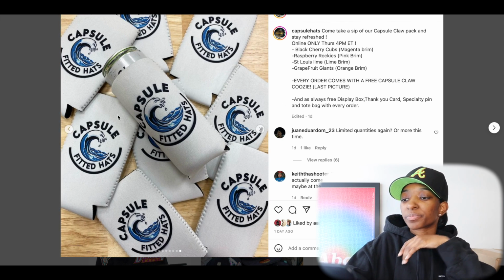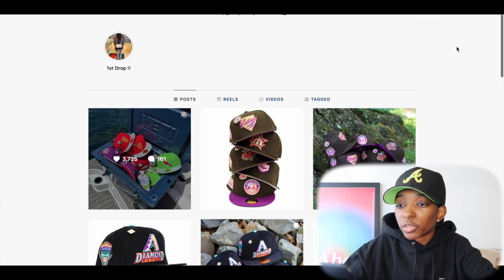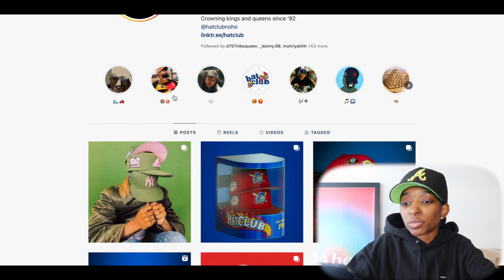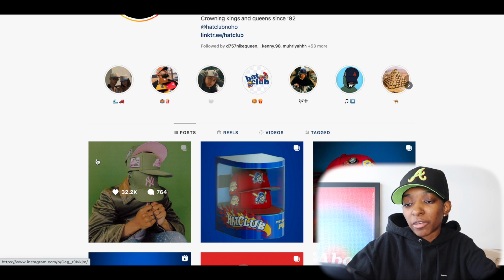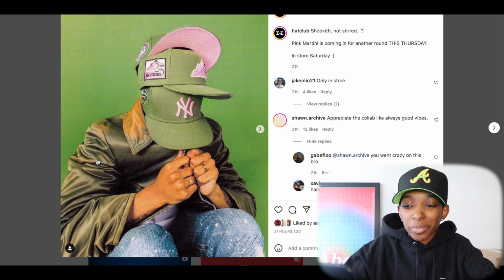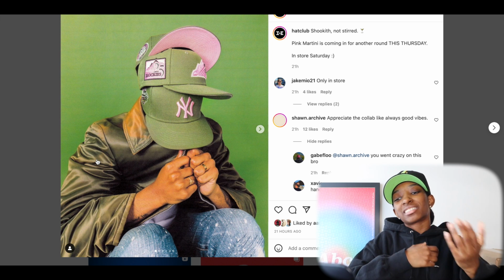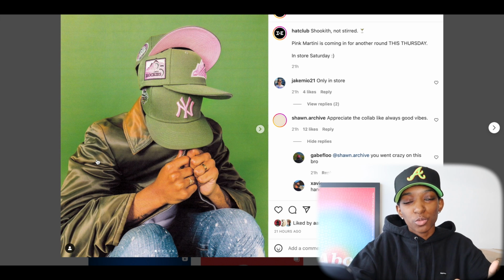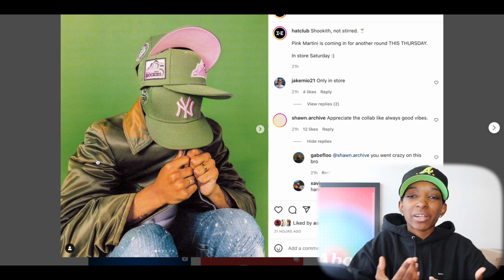One of these joints. Let's move on to Hat Club, which is another release that I'm actually excited about this week because I don't have one of these in my fitted hat collection, and that is the Pink Martini. The Pink Martinis are coming back. Some people, I'm pretty sure, are going to be a little salty because they don't want hats that they have to re-release or whatever the case may be.